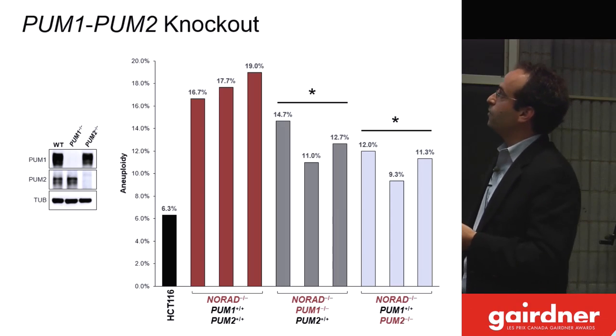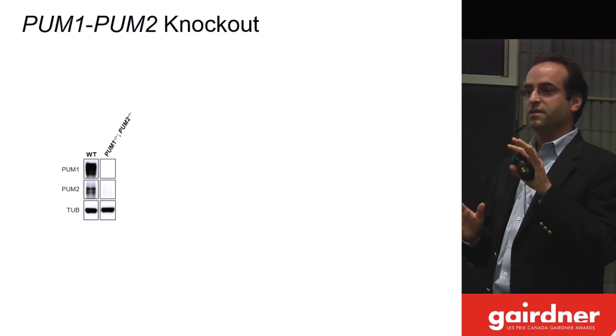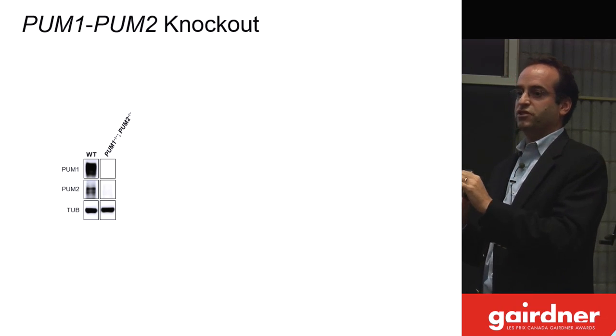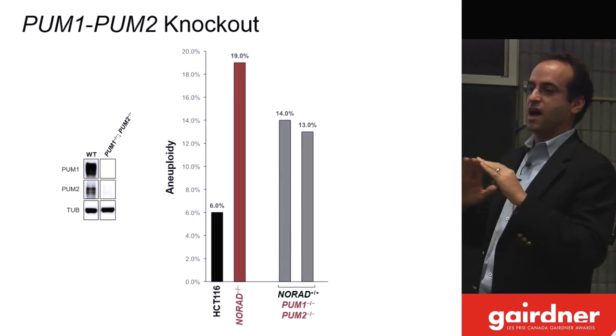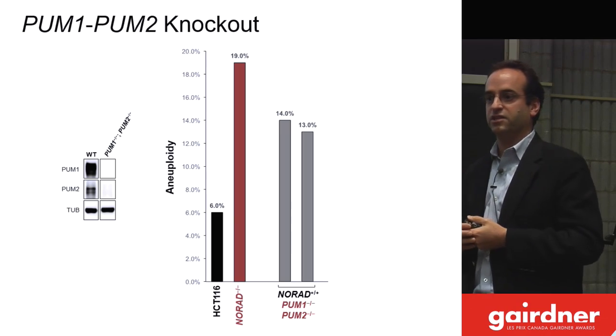So next we made the double knockout of PUMILIO-1 and 2. And it turns out that this is actually harder than we expected. It was very easy to make PUMILIO-1 or PUMILIO-2 knockout cells, but the frequency of generation of the double knockouts was very rare. We were able to derive clones, which were useful for this experiment. But it turns out that cells do not like to have no PUMILIO. If you knock out both alleles of both genes, it is sufficient to induce a measurable level of aneuploidy in these cells.